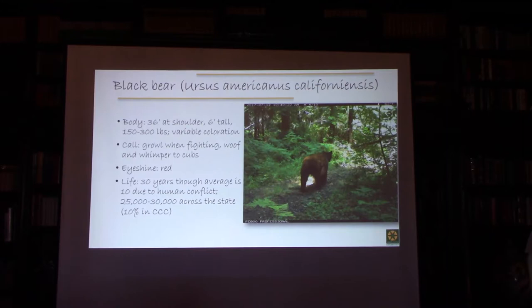They stand at about 3 feet at the shoulder, but when they stand up, obviously, they're one of the few wildlife species that we deal with that actually stands up on its hind legs, and they can be 6 to even 7 foot tall when they stand up. So they are imposing presences. 150 to 300 pounds, and variable in coloration.